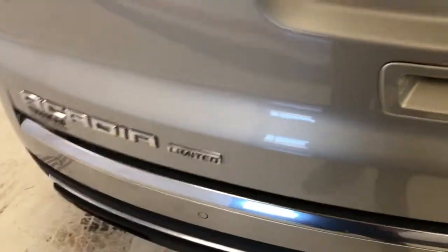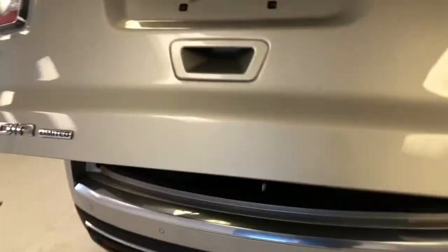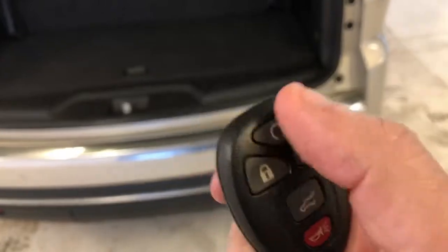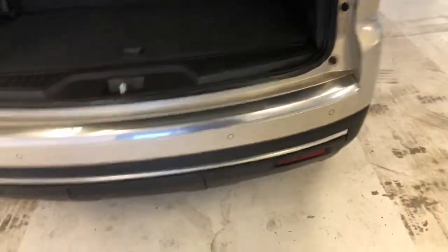Got a power lift gate, as you can see, with one touch it comes up. Also accessible on the key fob, which I'll show you. There's your power lift gate. Also has remote start, keyless entry there also.